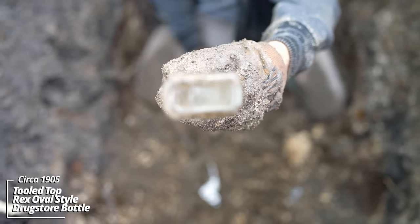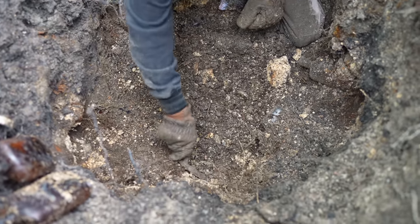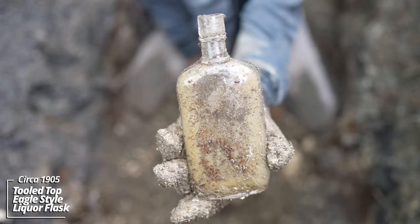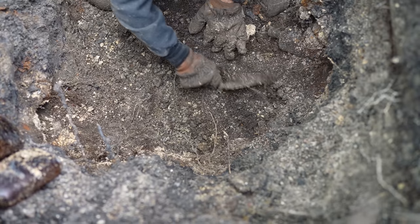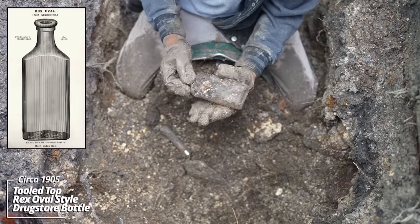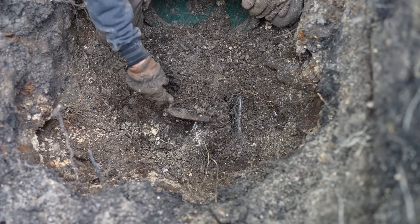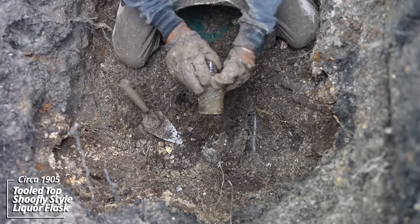Rex Oval style drugstore bottle. Oh, look at all the bubbles in that one. It's a liquor flask, tool top. And another Rex Oval style drugstore bottle, circa 1905. More liquor flasks. What's interesting about this is that during this time, North Dakota was actually under statewide prohibition, and the sale of alcohol was illegal.